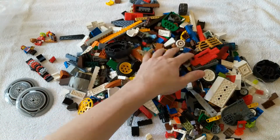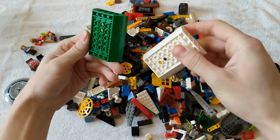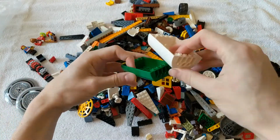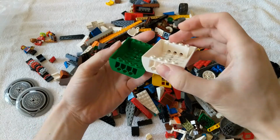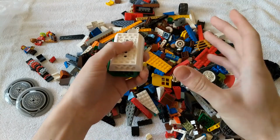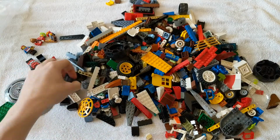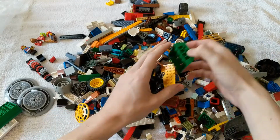That cockpit element there. Some of the inverted versions of this piece, a little bit bulky, takes up a lot of room in the bag, but worth getting because the inverted ones with the studs here are a lot harder to find than the other side in my experience. Grab some of those. There's another one.